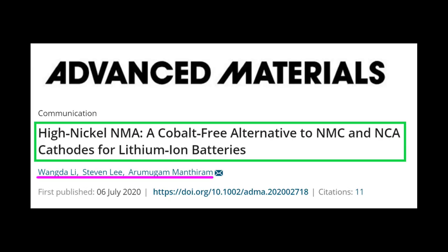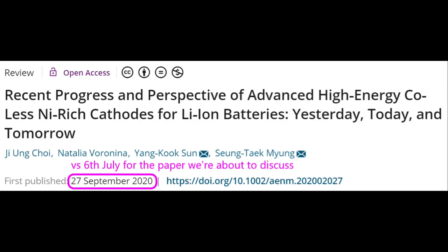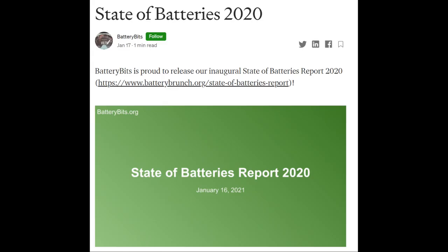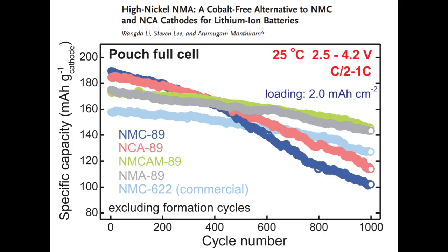As I was finishing up this video, I found a research paper that wasn't captured in our table of options because it was published just before the paper that contained this table. Shout out to Battery Bits for highlighting it in their year in review, and Andrew Wang from Intercalation Station for bringing it to my attention. The paper used what they referred to as an NMA-89 cathode, shown here in gray, which was roughly 88% nickel and 6% each of aluminum and manganese.